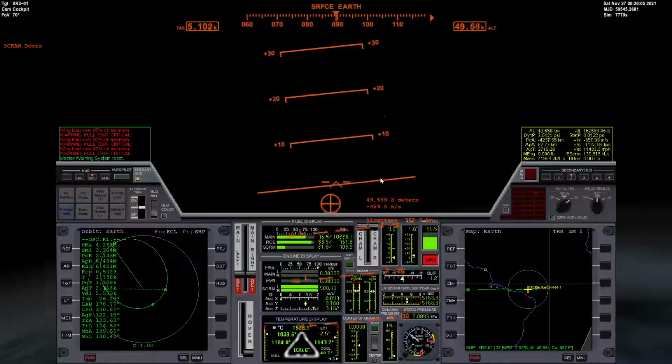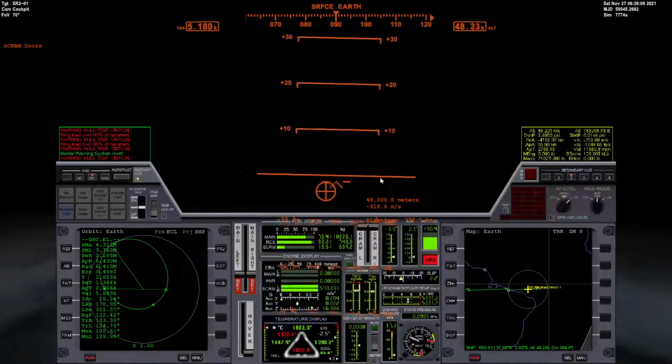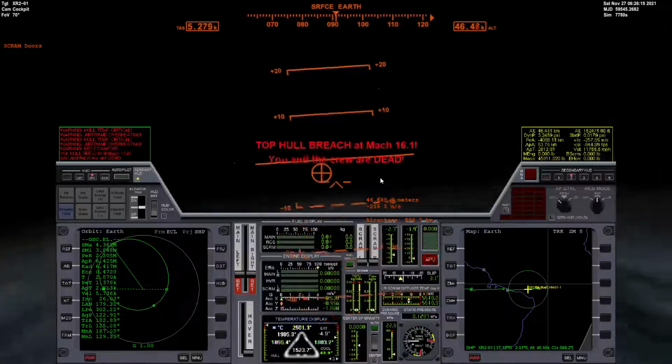Okay. The outside air temperature is increasing again, so kailangan nating mag-climb. Mali. We're gonna die. Sorry, we're gonna die.